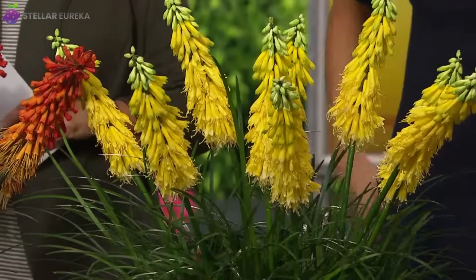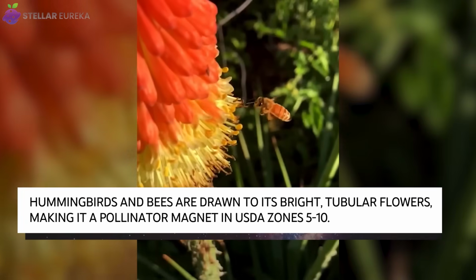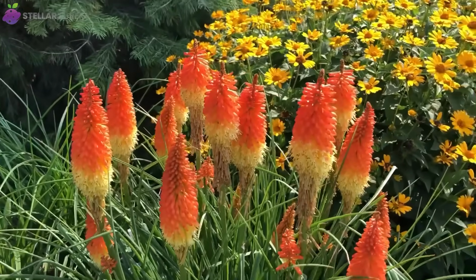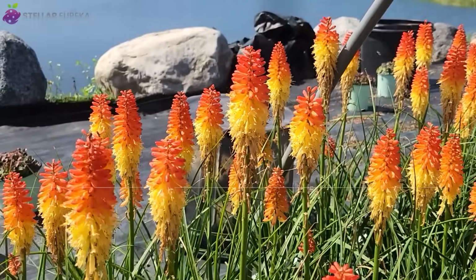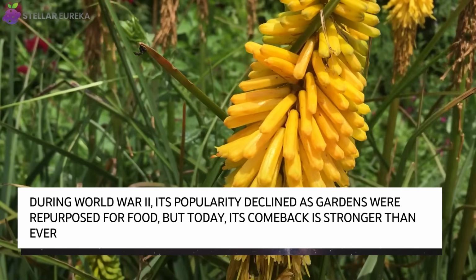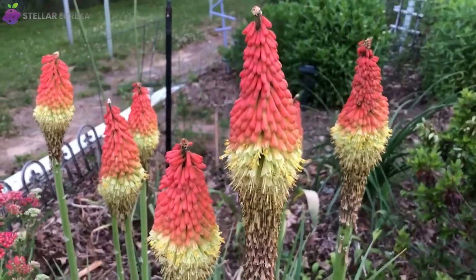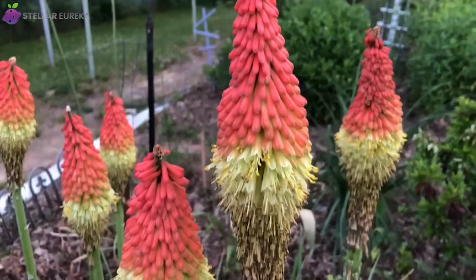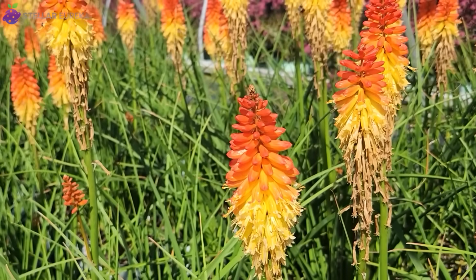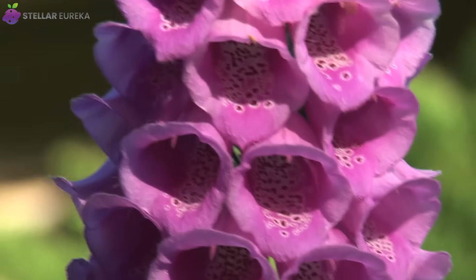But it's not just humans who admire its beauty. Hummingbirds, butterflies, and bees can't resist its nectar-rich flowers. The plant's towering presence makes it a striking focal point in flower beds, where it pairs well with ornamental grasses and other sun-loving perennials. However, in parts of Australia and California, it has naturalized so aggressively that it's now considered a potential environmental threat. From a fiery bloom that commands attention to a flower steeped in folklore and science, our next plant has enchanted both artists and doctors alike.